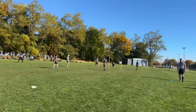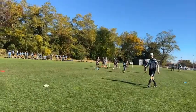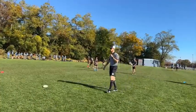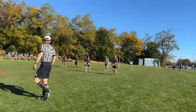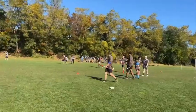What a play there. Ethan Dillon, the floor general, finds Skyraba. Skyraba puts it straight through. Great play. Sub's going to come through. The hero here for Brown. And now Cassius in with Chang.